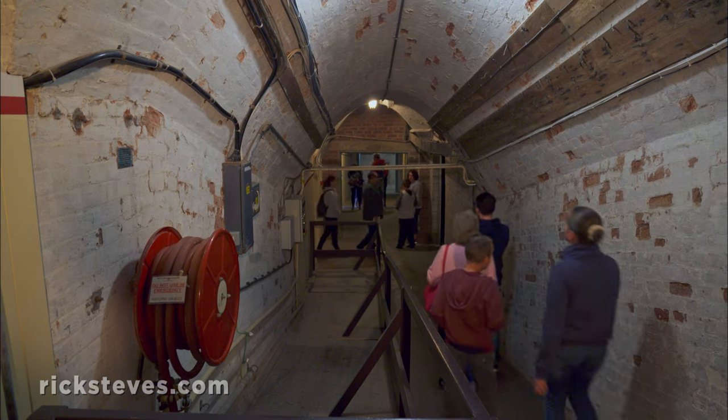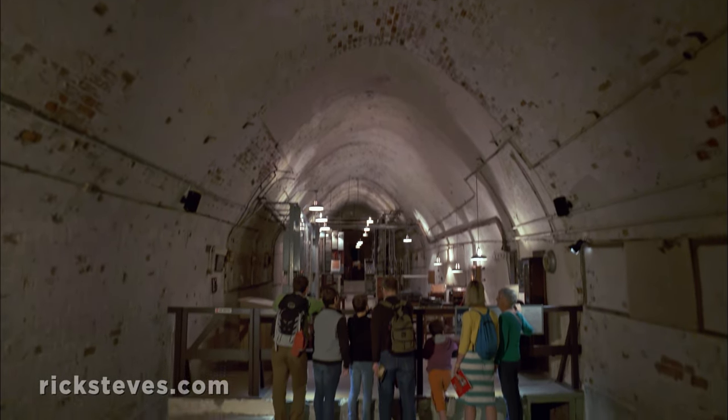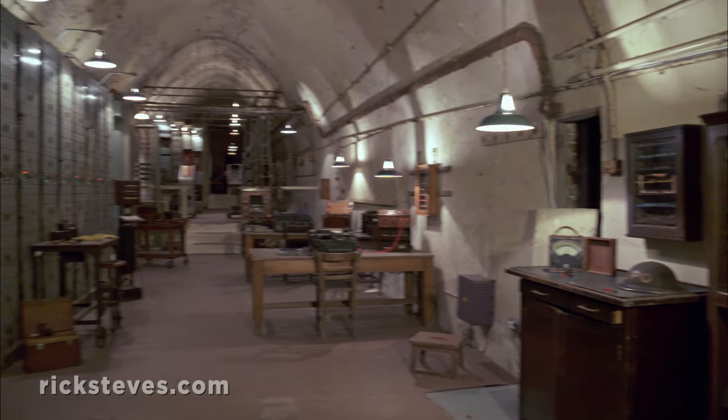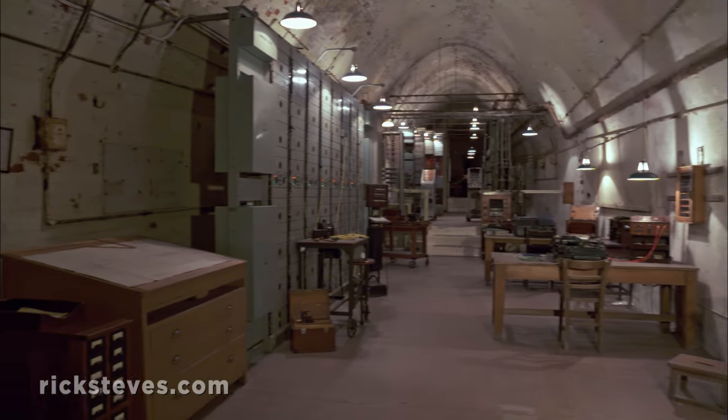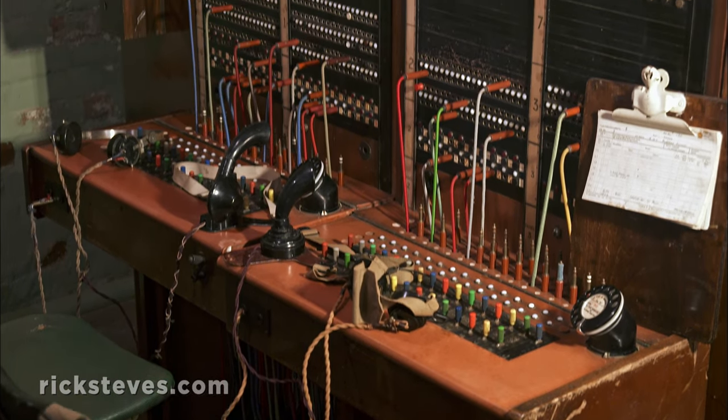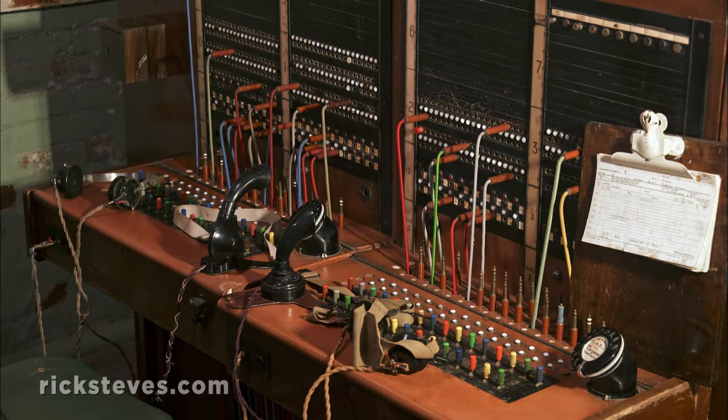Today, visitors enjoy a fascinating tour. As if frozen in time, the rooms give an intimate look at how the British foiled the attempted Nazi invasion. They used an elaborate communication center to coordinate critical decisions with what was, at the time, state-of-the-art equipment.